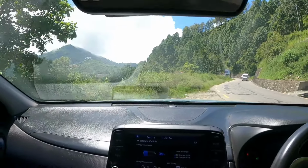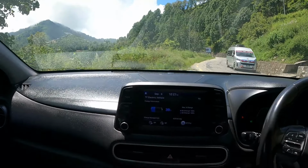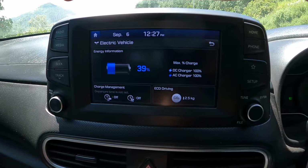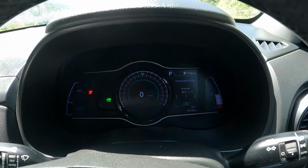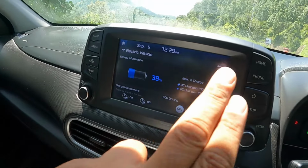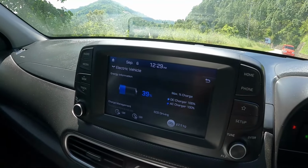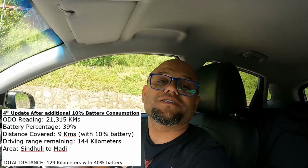Guys, the update break is coming very fast now. I have already consumed 10% battery again. Now people, this is going to give you a shock. Going from 49 to 39, I consumed 10% battery, and with that 10% battery I could just do 9 kilometers because the inclination is steep.